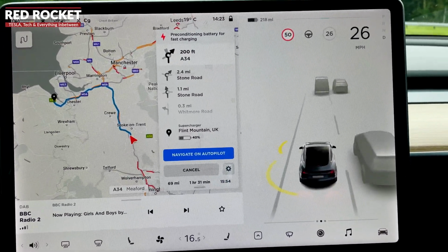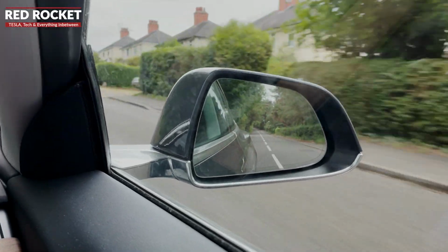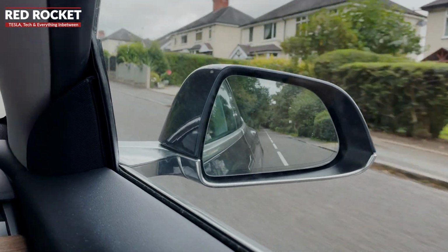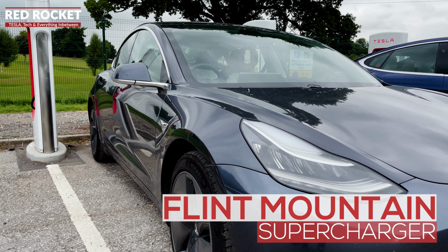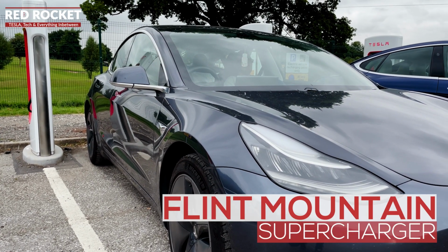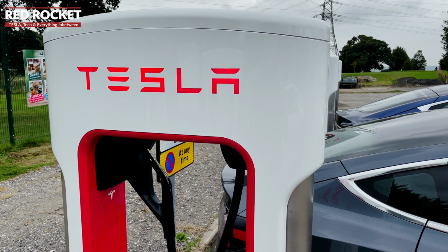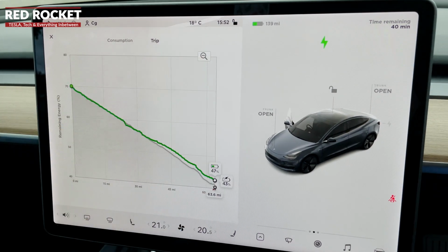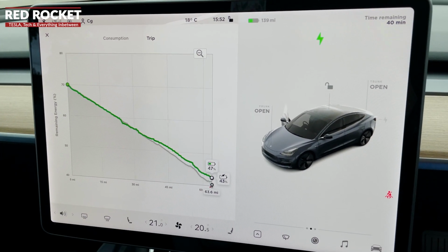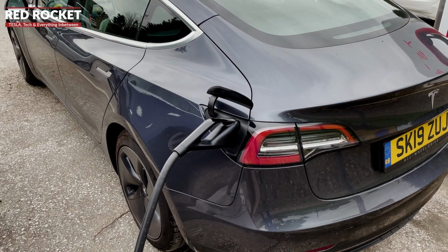The car, however, told us we needed to charge in 69 miles time at Flint Mountain, just set off the A548. 1 hour and 29 minutes later, and ready for a quick toilet break and a coffee, we arrived with 132 miles of charge left, shy of my prediction, but enough to complete the journey. Technically, we should have had 150 miles range, more than enough to complete the journey. However, my 152 mile calculation clearly hadn't taken into consideration altitude and driving manner.